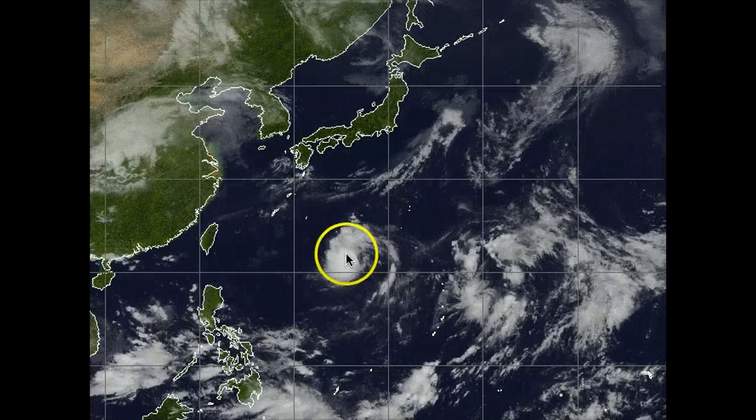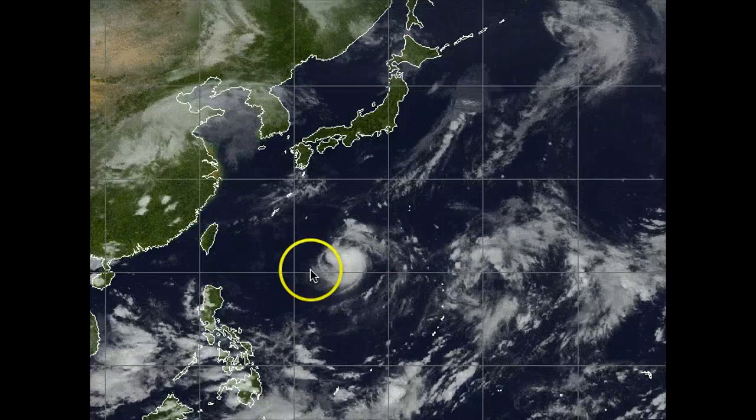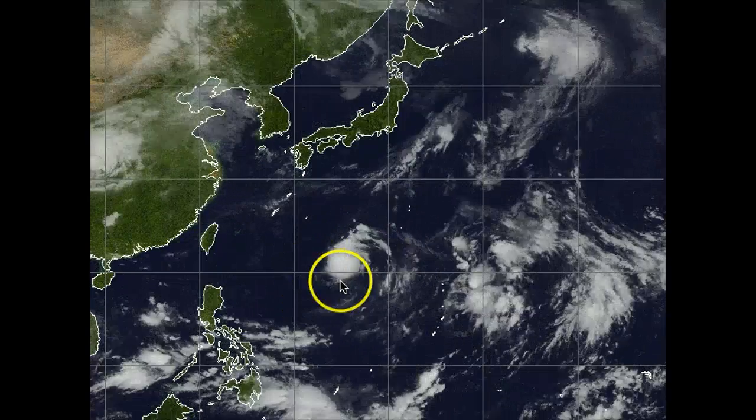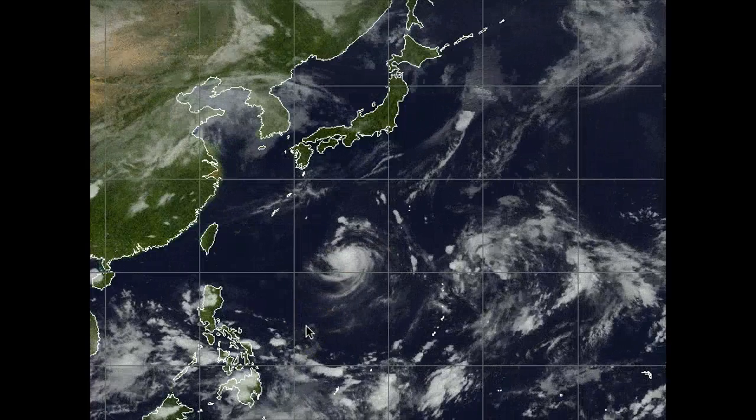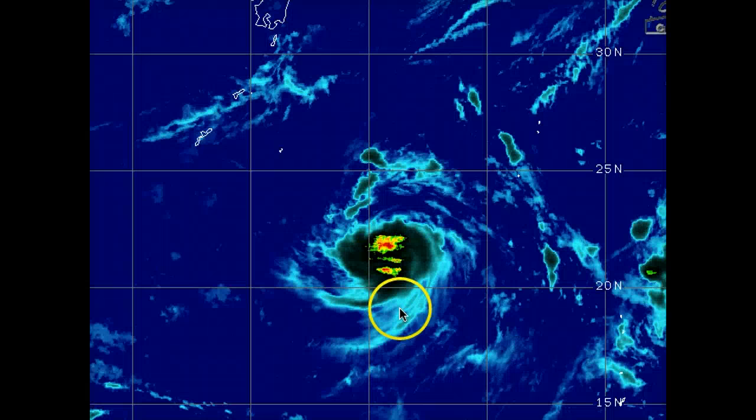It does have a closed rotation near the center above 35 knots, and also getting some of those rain bands flowing into the system right now. Thus, it has been deemed a tropical storm by JMA and JTWC. And here, looking at a more zoomed in view, just showing those rain bands forming on the southern periphery, and actually a few of them coming out on the northern periphery.